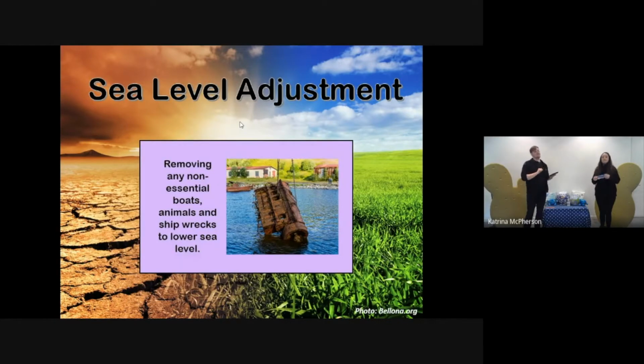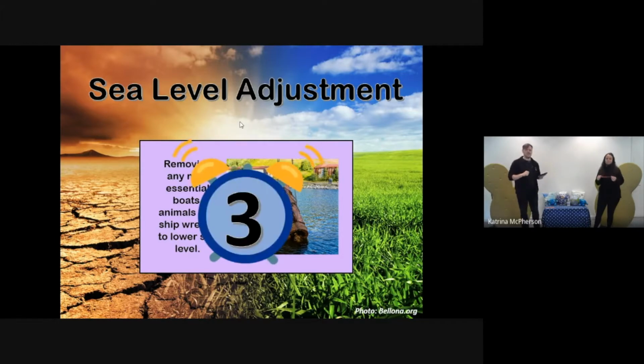Now, we've got sea level adjustment. You might have heard of rising sea levels affecting our planet and being a major result of climate change. So what if we just scooped some of this stuff out of the oceans? By removing boats, animals, and shipwrecks from the bottom of the ocean, then we could get the sea levels to go down. Do you think that sounds like science or fiction? Have a little think and hold up your answer when you are ready.